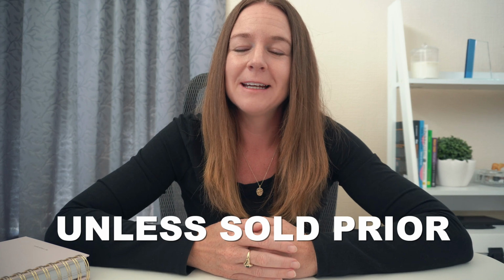Sellers can indicate that they may be willing to accept a pre-auction offer by terms like "unless sold prior" in their advertising. This doesn't necessarily mean that a property can't be sold ahead of the auction date if the wording is not included. A seller can choose to sell the property at any stage during the selling process by signing a sale and purchase agreement.